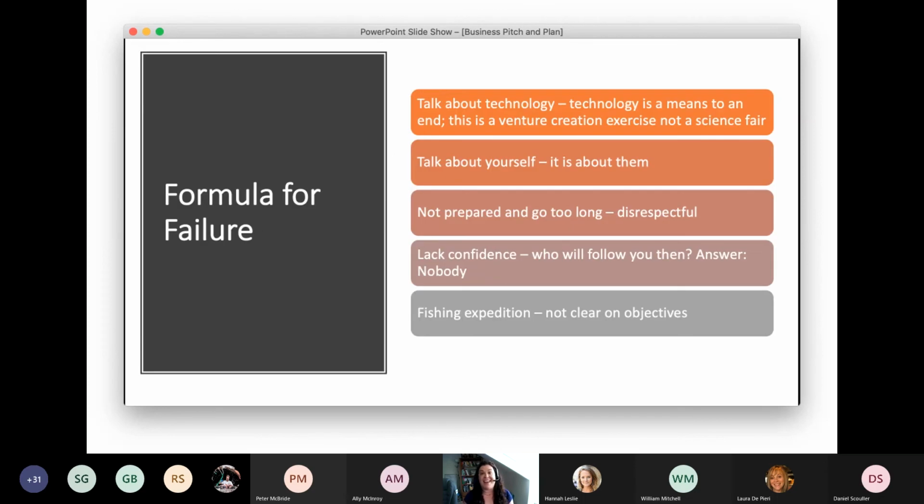Now, if you want to fail at a business pitch, then by all means, talk 100% about your technology. Talk 100% about your product, because if you do just that, they're going to get bored. If you talk about yourself, they're going to get bored. If you're not prepared, they're going to think that you're very disrespectful. So really, it's about, again, understanding your audience. What are they expecting? And really making sure that you fit that to audience expectations. So being very, very clear, being confident. Even if you don't 100% know what you're doing, it's that fake it till you make it. They'll think that you're confident. They'll think you know exactly what you're talking about. So don't worry about that there.